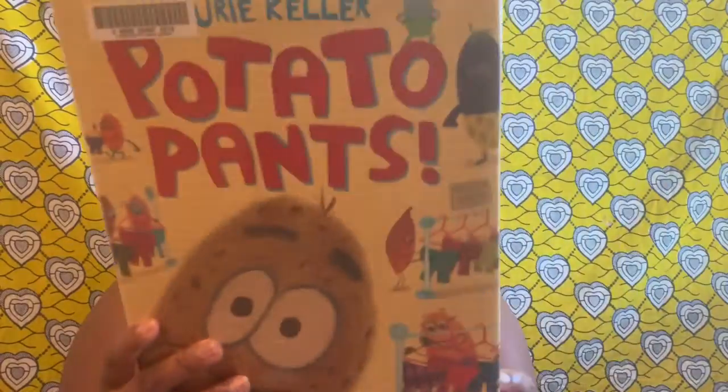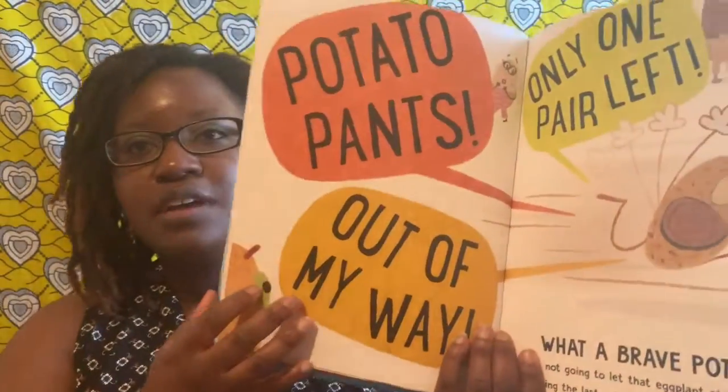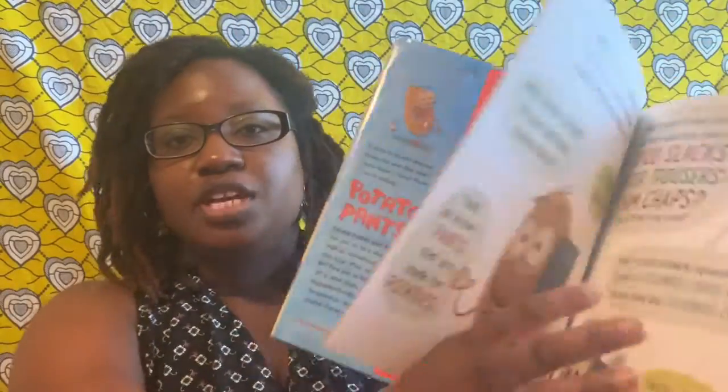The next book we got is Potato Pants, and it is by Lori Keller. I don't really know much about this book. It just looked pretty interesting. It has a potato on the front, and I kind of looked through the artwork and it seemed pretty cute.